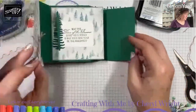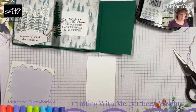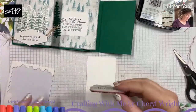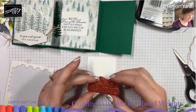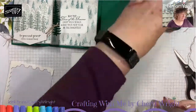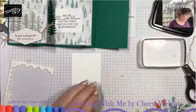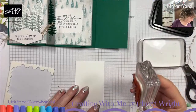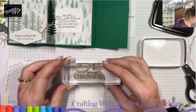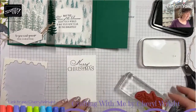All right, and then the next part is this little white card. In this little white card, I am going to put Merry Christmas. And my Merry Christmas, I'm hoping it will fit. It will fit. I measured it, but I didn't get it out of the case. I'm just eyeballing it. I didn't even pretend like I was trying to line it up on my block. So I think I'm going to go to the top of it. And that's too close to the top. There we go.